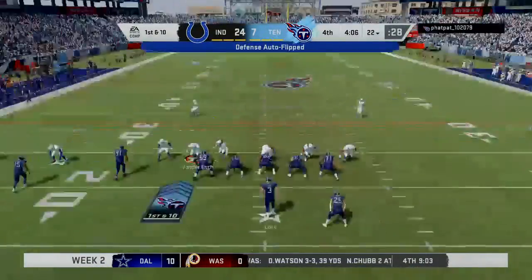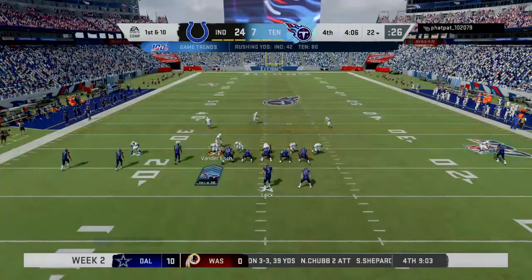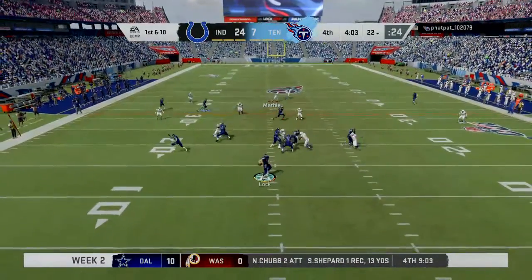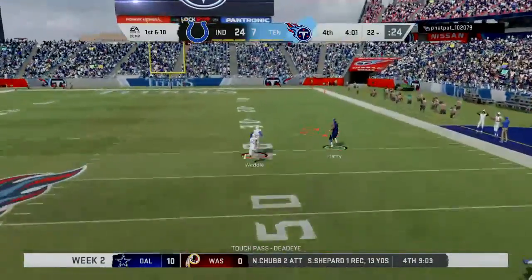Tennessee offense about set and ready to go. And on that last drive, went for it on 4th, turned it over. A good job by their defense, though. They held them to 3, but this offense, they've got to be a little bit better, a little bit more.